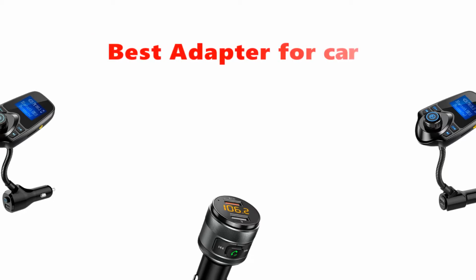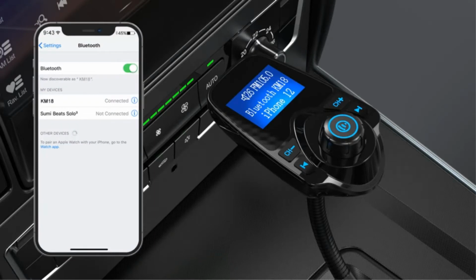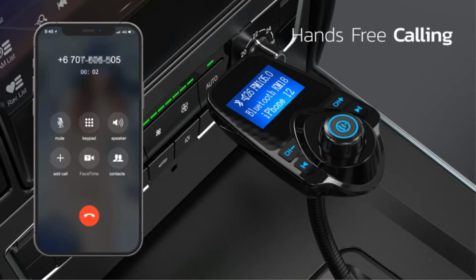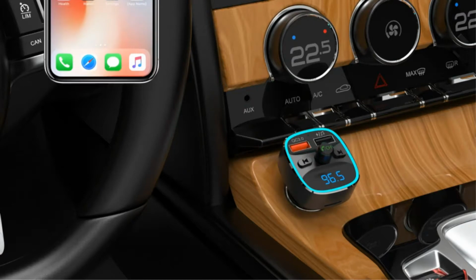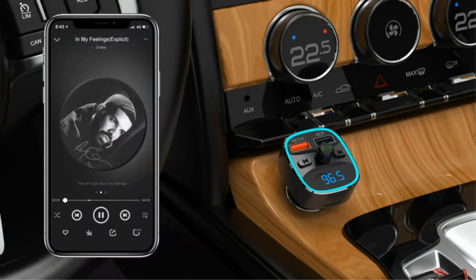Hey guys, in this video we are going to be checking out the best Bluetooth adapter for car stereo you can buy right now. We made this list based on our personal opinion and hours of research, and we have listed them based on type of features and price. We have included options for every type of user, so whether you are looking for a best budget.